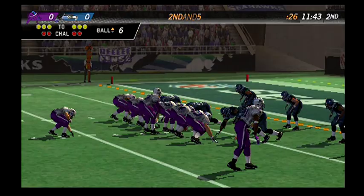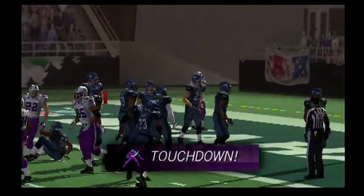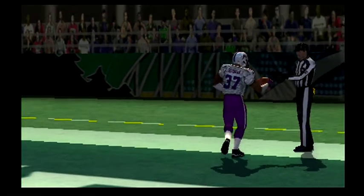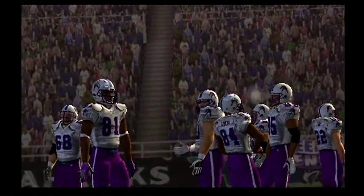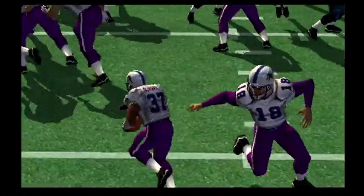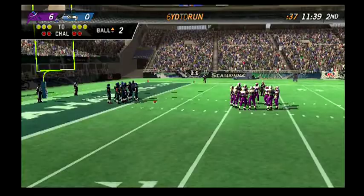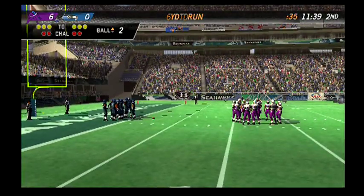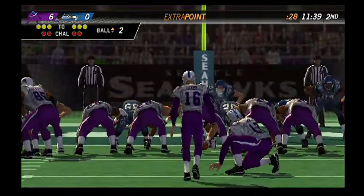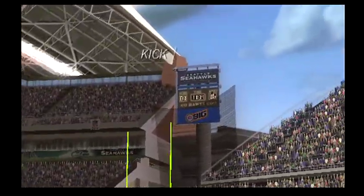The backs are lined up in an eye. A little misdirection. And they're in. Touchdown. Tucker comes in for the extra point. The extra point attempt is good.